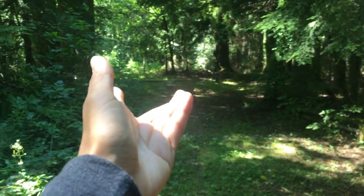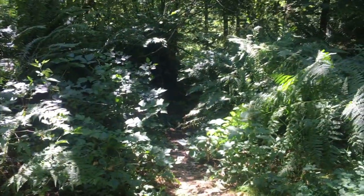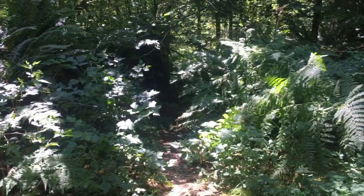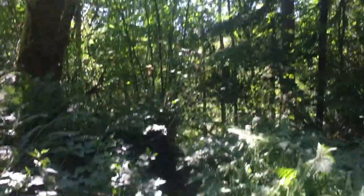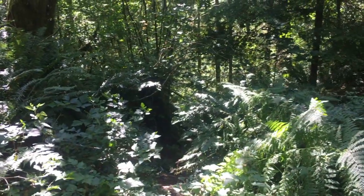It doesn't seem like a path. I mean, you just end up in forest. This I walked yesterday, and it does lead me kind of down to the water. I want to go sit on a rock or something and at least look at the water. You can't actually get to it because we're on the high side of the river, so that kind of sucks.